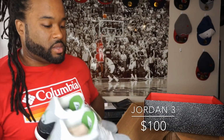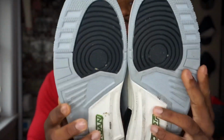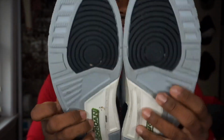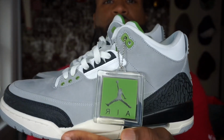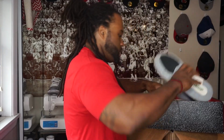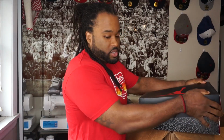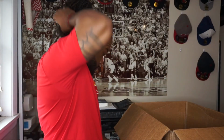I guess I'll show y'all the other one too, since they've been worn maybe once or twice, man. Look at the bottom, very clean. Very clean. Size 11 on the chlorophyll 3s. I know those don't have a super tremendous amount of value.